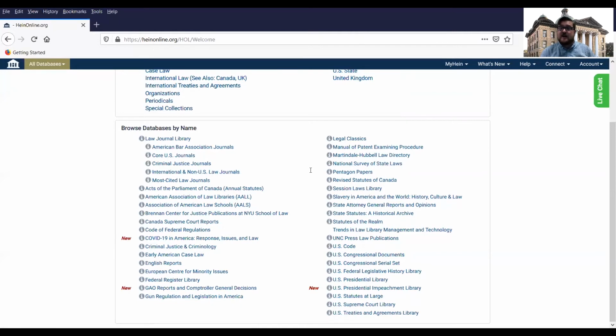There are some others in there, like adoption. There are a lot of different things that you can look at. If it's U.S. related, we've got the U.S. Code, the Presidential Library, this new Presidential Impeachment Library, and Treaties and Agreements. There are a lot of great things in those collections that you might want to search.